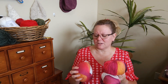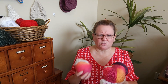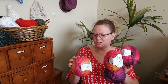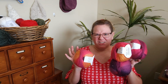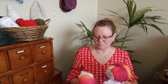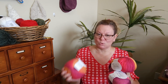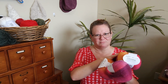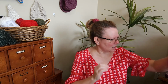I think the nylon takes down the scratchiness of the wool, and maybe the superwash does too, but these are in such an amazing colorway. I just love the coloring on these. Now, these were a little bit more on the expensive side, but I just think they're gorgeous. So I'm actually excited to make a top with these. And these come in 396 yards, 100 grams. So the 400, 800, almost 1600 yards. So hopefully that's enough to make a top.